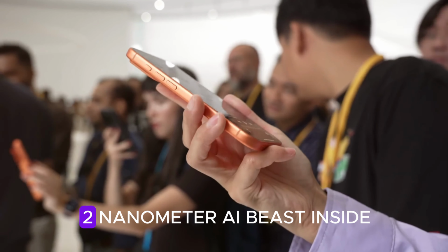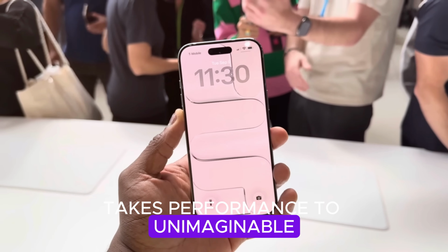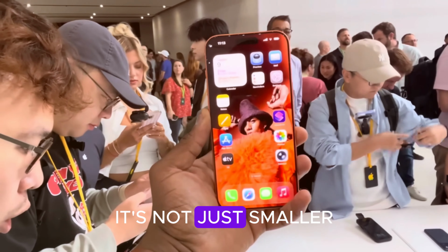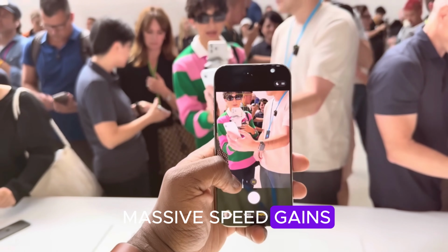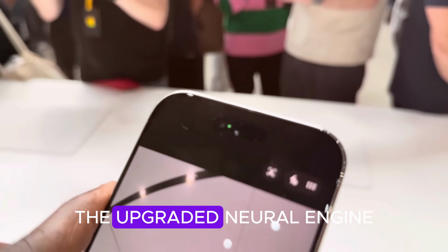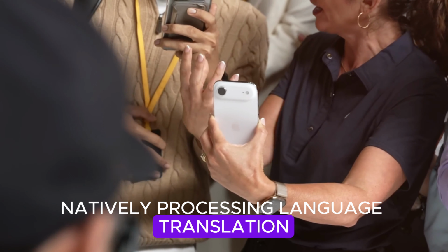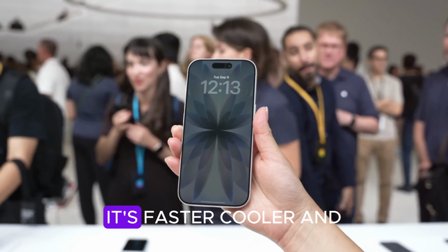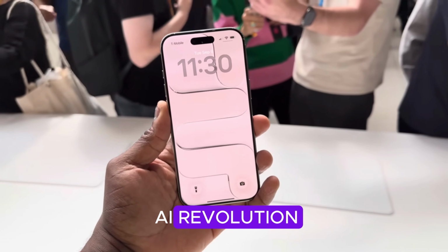A20 Pro chip, the 2-nanometer AI beast inside. Apple's new A20 Pro chip takes performance to unimaginable levels. Built on TSMC's 2-nanometer process, it's not just smaller, it's smarter. This chip will deliver massive speed gains, better battery efficiency, and powerful AI computing. The upgraded neural engine will run Apple Intelligence natively, processing language translation, Siri commands, and photo enhancement directly on your device. It's faster, cooler, and more secure, the heart of Apple's AI revolution.